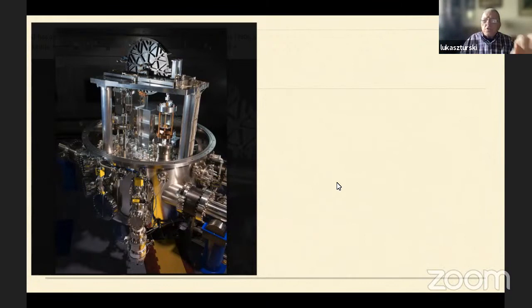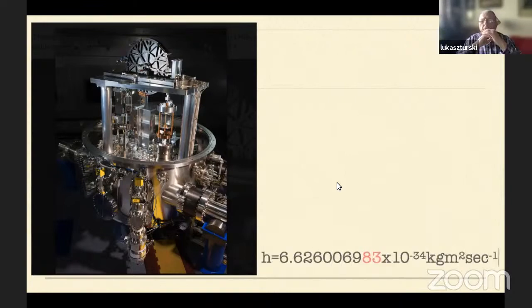And what it actually measures, it measures with the accuracy to the 10 to the minus 34 of one of the fundamental constants of nature, which is the Planck constant. And what you see now on the screen is the Planck constant. Pay attention that this is a Planck constant not divided by 2 pi. It is just h, not h bar. And the 2 last red digits are those which are not so far measured with accuracy better than 10 to the minus 34.